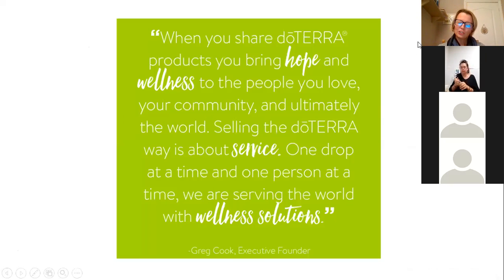And just to finish it off, it's a beautiful quote by Greg Cook, one of the executive founders. He said that when you share doTERRA products, you bring hope and wellness to the people you love, your community, and ultimately the world. And selling doTERRA is about service. I think it's so important to always remember that. One drop at a time and one person at a time, we are serving the world with wellness solutions.